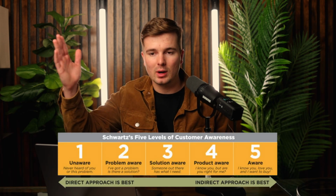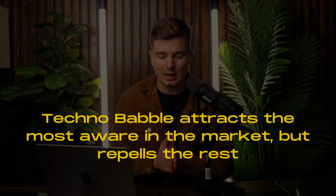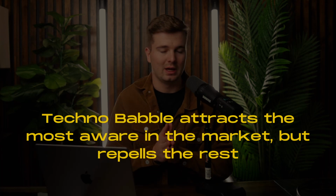If we put customer awareness on a sliding graph, you'd have anywhere from completely unaware to completely aware of both your product and your company and what you solve. In between there's problem awareness, solution awareness, product awareness, and company awareness, so it's a sliding graph. What I realized was a lot of the people he was selling to were more experienced people in his market, because he was using what we like to call techno babble that his audience did not understand. If they were a novice or an intermediate inside the market, they didn't understand it.